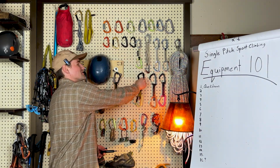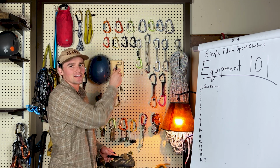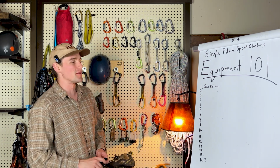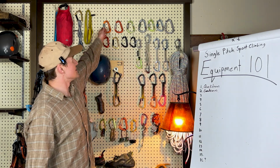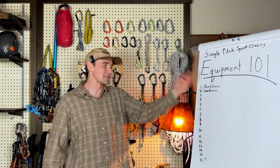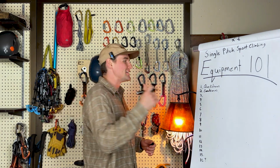This is what you clip as you climb up the wall as temporary anchors until you get to the actual anchor, and some people build anchors with them. 2, carabiners. That's what these are. Lots of different shapes of carabiners, sizes, gates, all that, but carabiners exist. You need those.